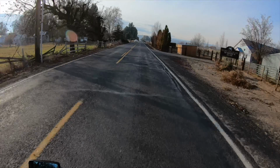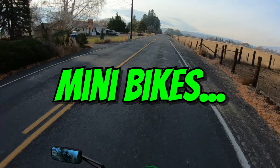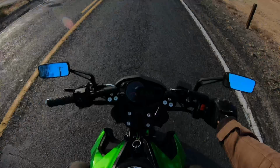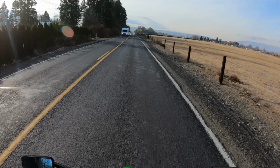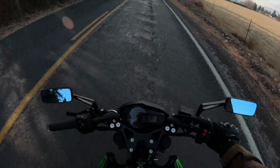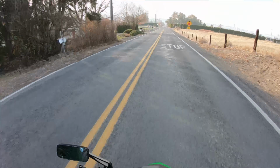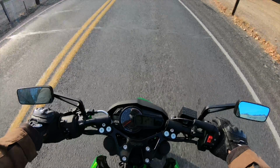Alright, now finally, let's get to the good part. The one bike that I think makes you look extremely silly when you ride is a mini bike. And yes, I'm riding one right now. Especially if it's a stretched mini bike, just like the one I'm on right now. The reason you look extremely silly on a mini bike, if you're a full-grown adult like me, 6 foot tall, 200 pounds, is that I look like a complete idiot on this thing.